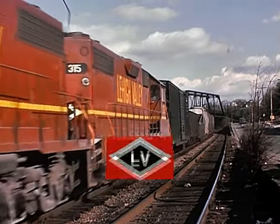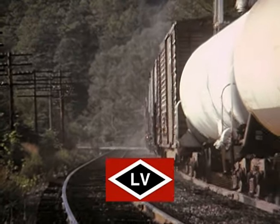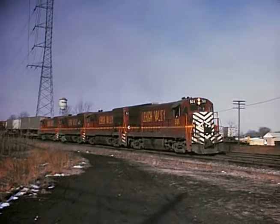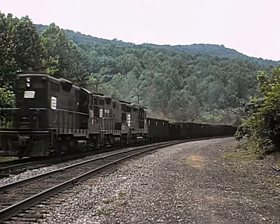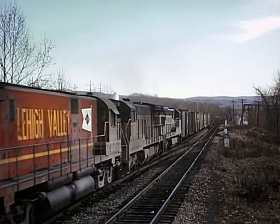In Volume 2 of Anthracite Railroads in the 70s series, we'll look at the ailing operations of the Lehigh Valley Railroad from Bound Brook, New Jersey to Treichlers, Pennsylvania in the final years leading up to Conrail, including the joint Penn Central ore trains and the D&H run-through trains.